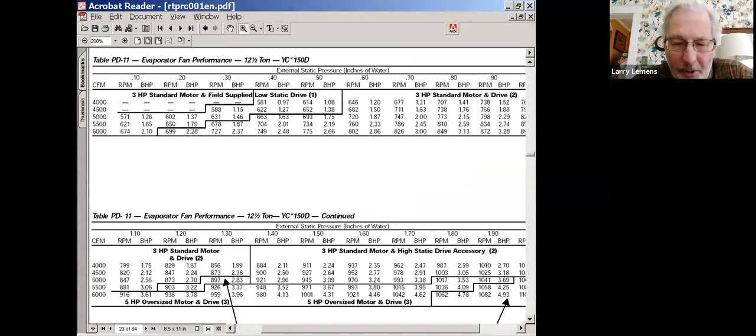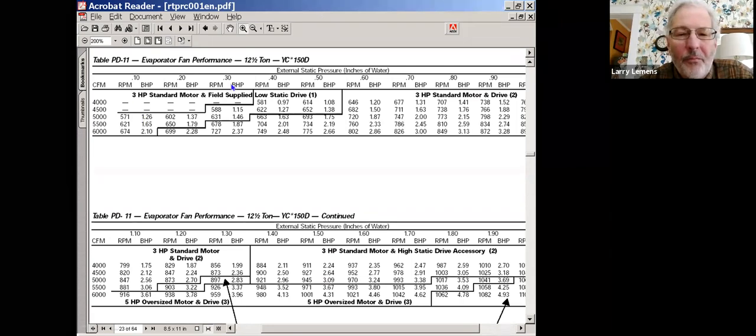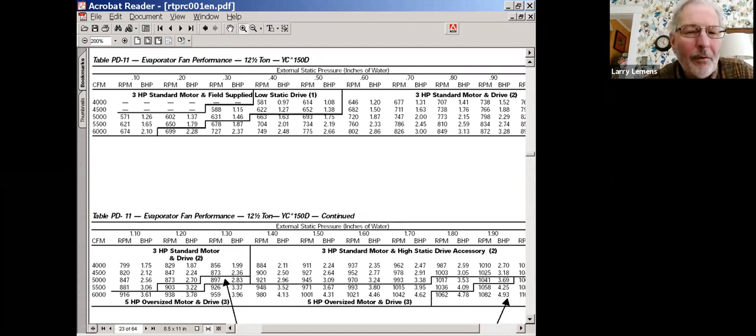And we need to look at the blower curves. Now, I realize this looks like an eye chart, but if you look at it, it kind of makes sense. What we've got here is a 12.5-ton unit, a YCD or H150, whatever it may be. And we look at the different RPMs available and CFM available, all the way from about a 0.1 static up to almost 2 inches of static here. Basically what this is telling us is that on this 12.5-ton unit, it comes with a 3-horse standard motor.